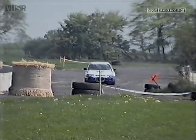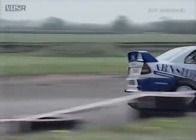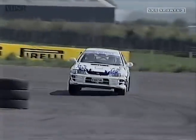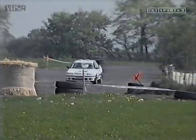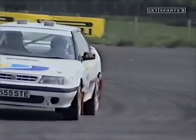Here is probably the leading Group N car, Wayne Sisson in the Arndale Ford-backed Mitsubishi. This is an Evo 5. And Wayne Sisson on his way, neat and tidy through there. And his main contender in Group N will almost certainly come from this Subaru. Number 111, David Brown from Darlington. 45 years old, but only in his second season of rallying. Paul Hudson alongside him. And from Northern Ireland now, Robert Woodside in a McKinstry Hire Subaru Legacy.